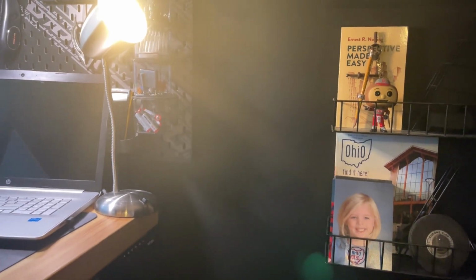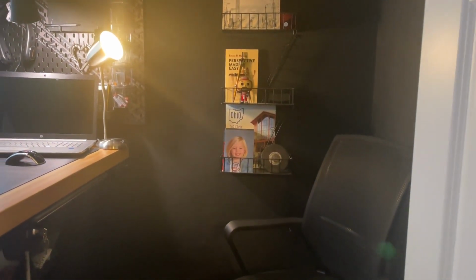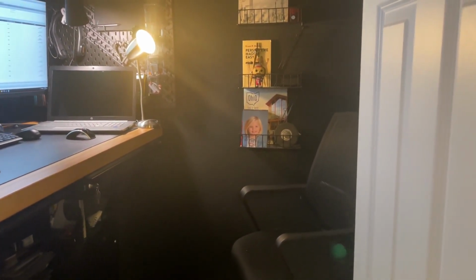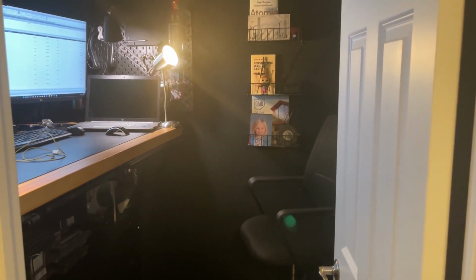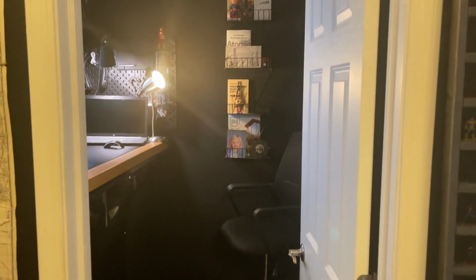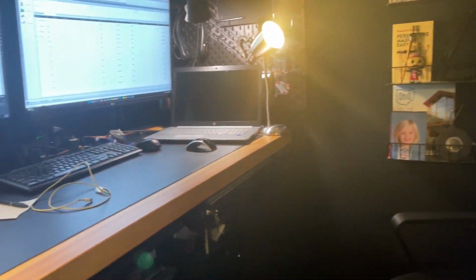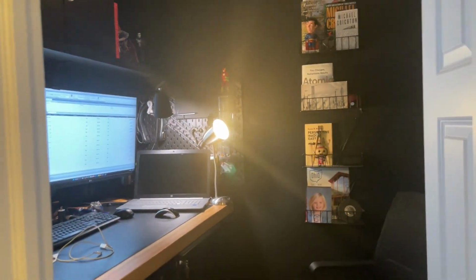Alright, so I'm going to walk backwards out of my current, what I call my office space. This is where I actually do my full-time job, and then record most of my YouTube videos from. It's actually inside of a closet, so there's not really much room. It's about 6 foot by 6 foot. Got a few collectibles up on top, action figures, but that's pretty much it for that little area.